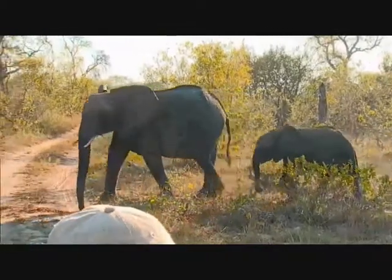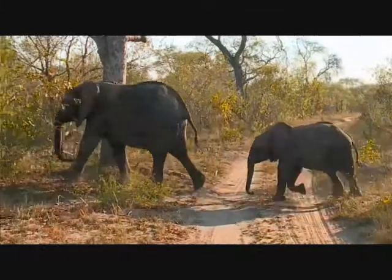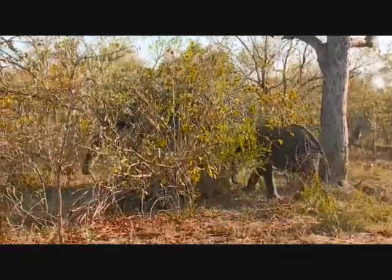So here we go. Out into the open on the road. And across the road into the other thickets.